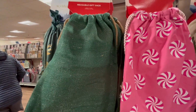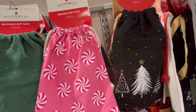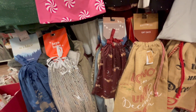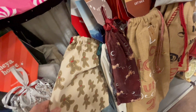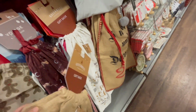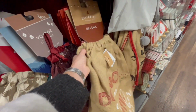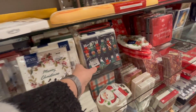And then last of all, in HomeSense, these gift bags were just so good quality, really beautiful, and yeah, would last a lifetime. So I mean, the thing is, if you buy something like this as a bit of an investment, it's not massively expensive. They're all between £5 and £10, I think. But you can use it year after year after year. They're such amazing quality. And then lots and lots of napkins and Christmas cards.